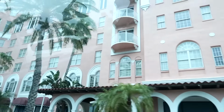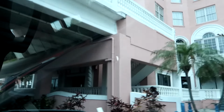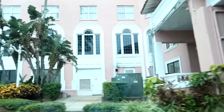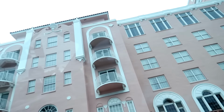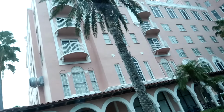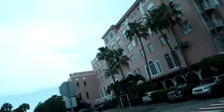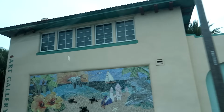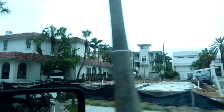Wow, look at that. Why is it pink? Because it's Florida. That's a hotel. Wow. You would live there. $1,000 a night? Yeah, on peak, and then $500 a night. Wow. I'm sure they have suites up at the top that are $2,000 a night. On the water. That's so close to that.